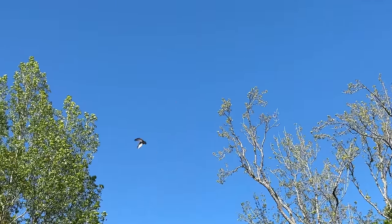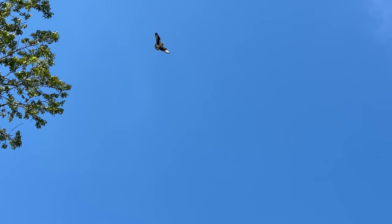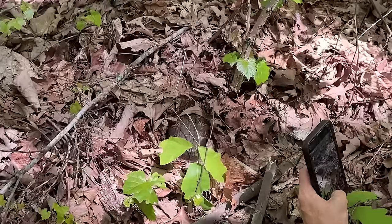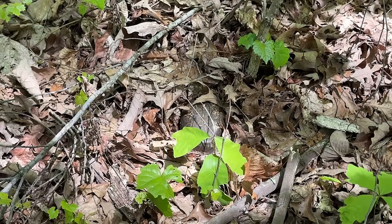After a very successful morning in Tennessee, we headed into Kentucky to spend the rest of the day exploring new habitat in a new state. Graham just spotted a box turtle. He's kind of hunkered down. That's our first Kentucky herp of the trip, isn't it?